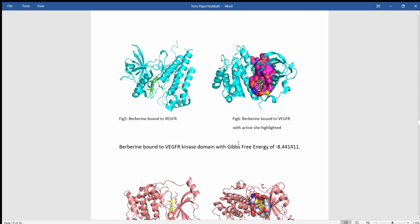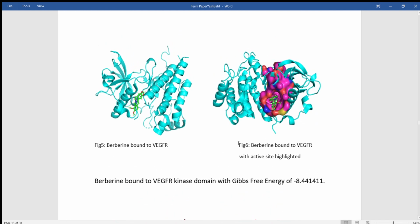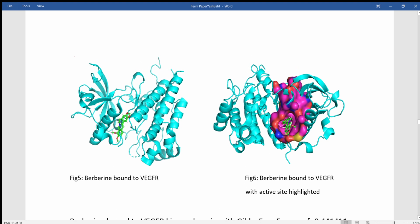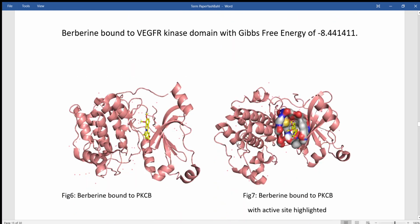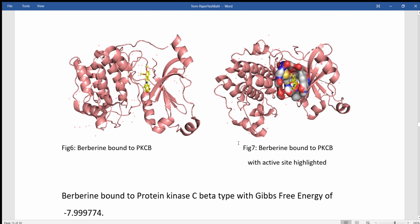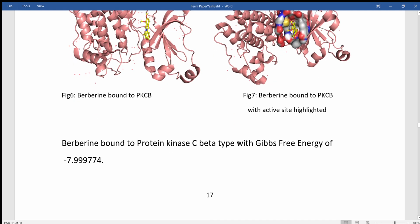For the docking results, I would like to show you figure 5, where berberine has been bound to VEGFR, and in figure 6, berberine bound to VEGFR with the active site highlighted, and it gives a free energy of minus 8.4, which is fairly good. Then I would like to show you berberine bound to PKCB, and in figure 7, berberine bound to PKCB with its active site highlighted. The free energy is minus 7.9, which is also fairly good.